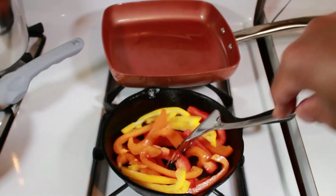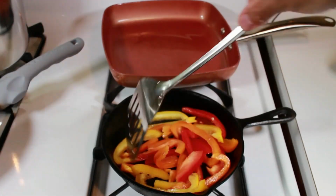We're going to slice up these bell pepper slices a bit so they can fit nicely into the taco shell.